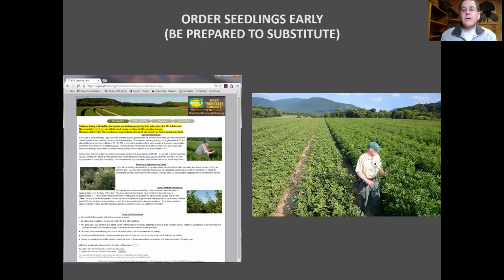Well, you want to order your seedlings, and I qualify that early, because seedlings oftentimes are available in the state nurseries starting about mid to late summer. So this happens to be the East Tennessee nursery that you're looking at. But there's a lot of demand for these seedlings, and so you want to order them as quickly as you can once they become available.